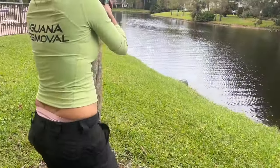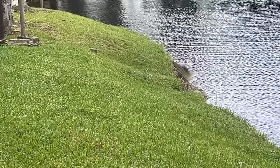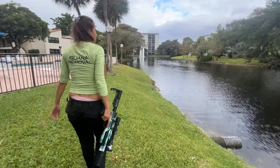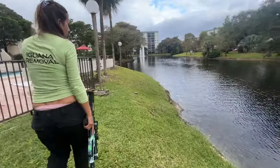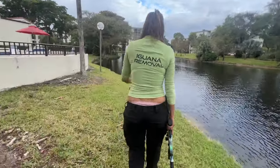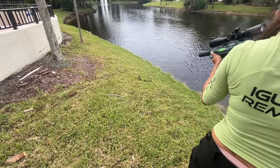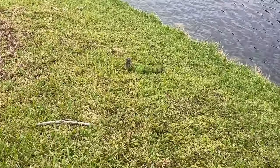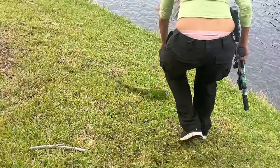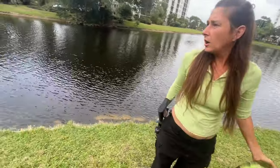What about that other one? I'm right in the eye. You can see it's an iguana I shot. Oh, left from over here, it has a hole in its jaw. Look how he's still holding his head up. Hang on. Great shooting. Thank you. Got this guy.